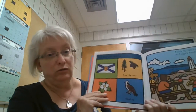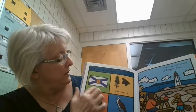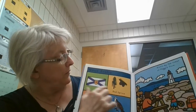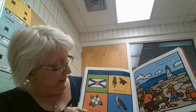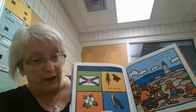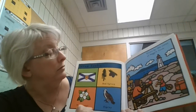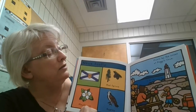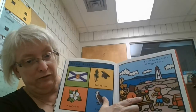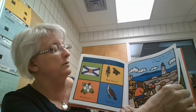Now we're going to go to Nova Scotia. This is Nova Scotia's flag. Their tree is the red spruce. Their flower is the mayflower. And the bird is an osprey, a bird that catches fish. Picnic by the ocean at Peggy's Cove. And there's a lighthouse on the edge of the shore.